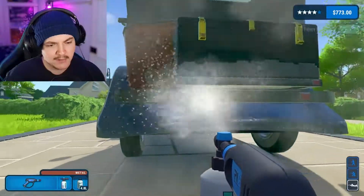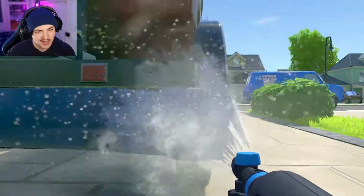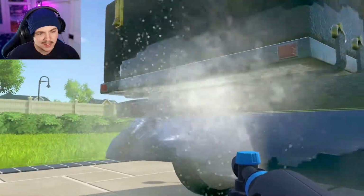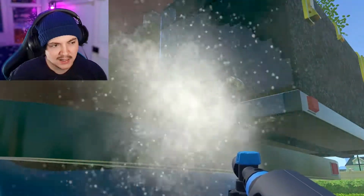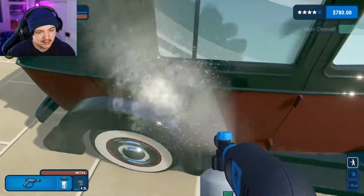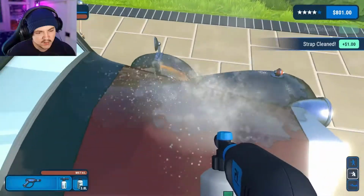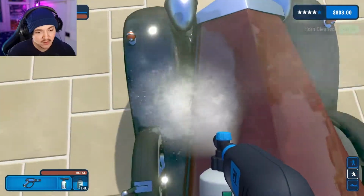Okay, let's get down here, right down dirty right here. Got a little bit more clean right there. That's okay, that's fine. You know, I'll do it, I'll get it done. Yeah, hell yeah, I'll get it done. You know, this tab thing, to press tab and see the dirty areas, it is so damn helpful.